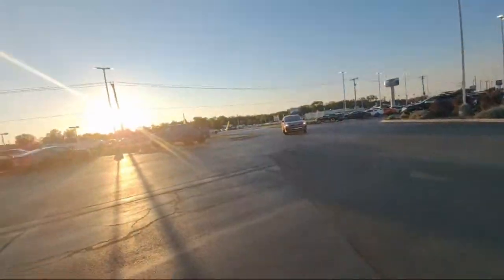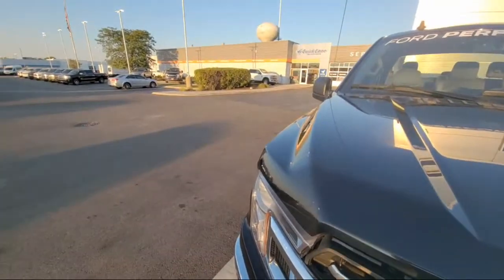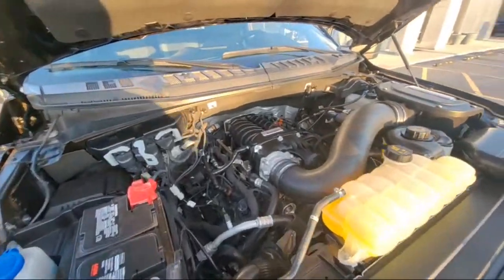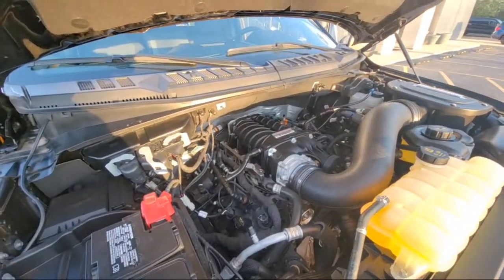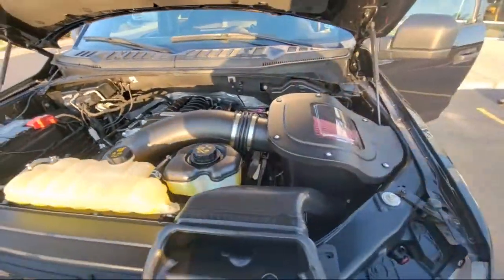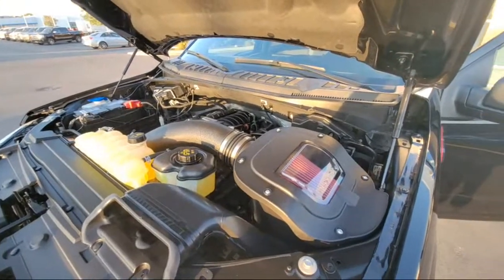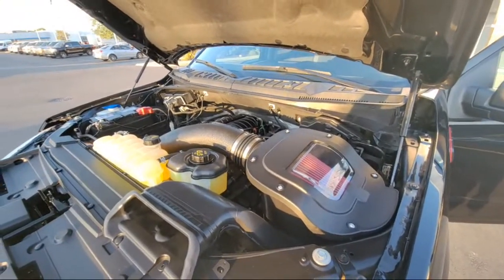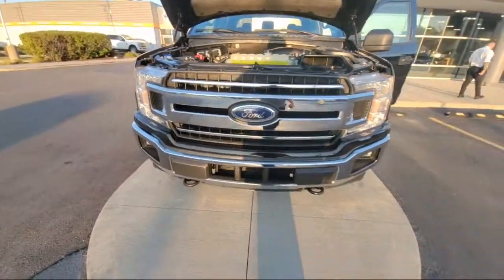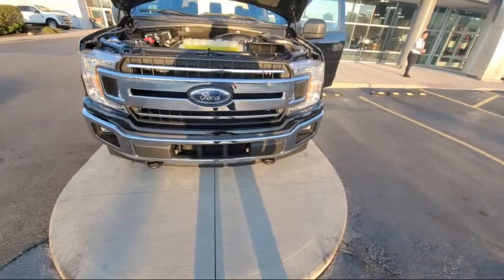Yeah, we have a new Bronco right here in the corner of the lot. It's a Stage 1 kit. I think it's like 650 or 700 horse, something like that. I don't remember exactly what the numbers were. It's got an intercooler and everything. They got add-ons.